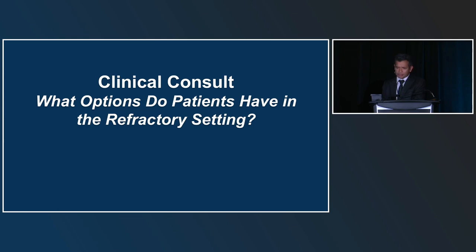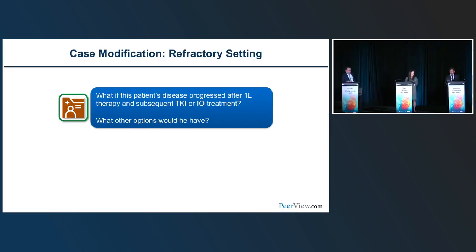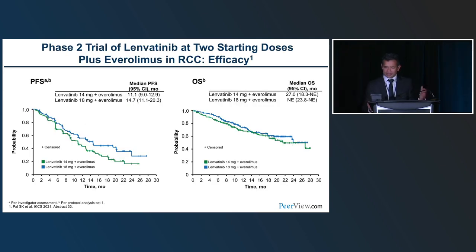So I'm going to keep just heading right through this and have a discussion around something that's really come up quite a bit in our Q&A. We're going to walk through now what we would do beyond frontline treatment. So, I'm just going to highlight some of the data sets that I find somewhat interesting in this particular context.